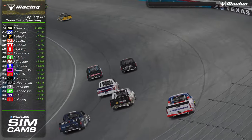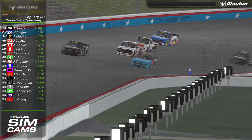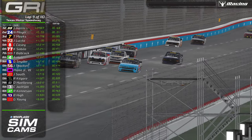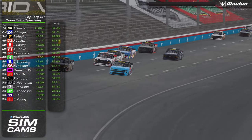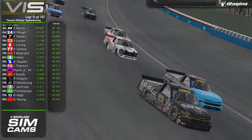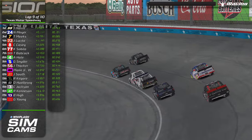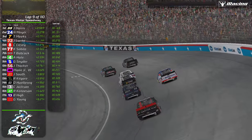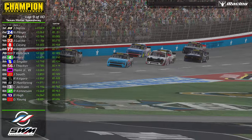I'm telling you, one thing I'm finding really interesting is looking through all this track. We're seeing a wide range of lap times here. Of course, the top two are hitting 30.1s. Tyler Meeks is hitting some of the fastest laps on the track. 30.085 from him in third place. Everybody fifth on back is hitting fours and fives. So, a wide range of lap times.